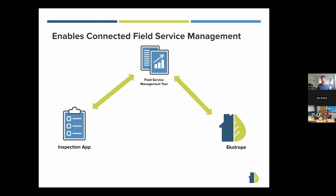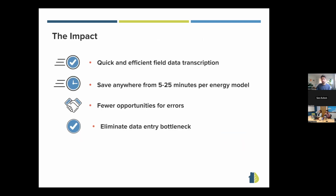So what is Inspection Sync? Inspection Sync is mostly a piece of computer infrastructure that allows you to send inspection data from your inspection app directly to the energy model that is the representation of the home that you were inspecting. This means that with the Ecotrope API and the Inspection Sync tool, you can connect your field service management tool like Dash to your inspection app like Dash and bring it full circle and send that data back to Ekotrope. We'll talk to Sam a little bit about how he does this, and ultimately what we think it allows people to do is have quick and efficient field data transcription, saving anywhere from 5 to 25 minutes per energy model with data entry, which means fewer opportunities for errors because you're sending the exact data that you recorded in your inspection app straight to the Ekotrope energy model, and hopefully it eliminates some data entry bottleneck.